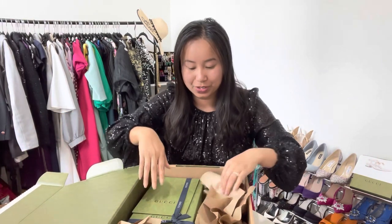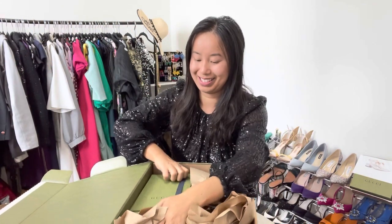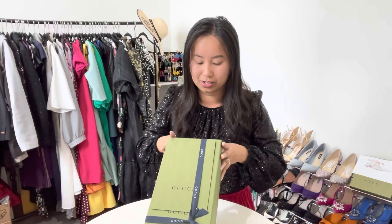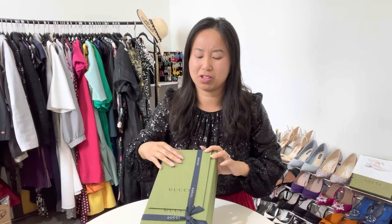Okay, what have we got? So we got some stuffing, brown paper stuffing, and then behind it is just more of the green. And then we got the box. It's a bit weighty. And then nothing else. Cool. So let me just move this out of the way. So the stores usually have the green not long ago.